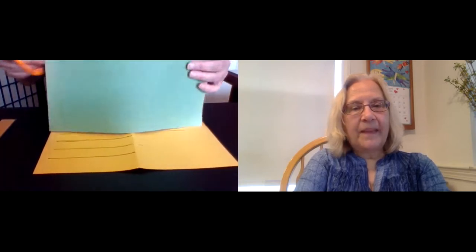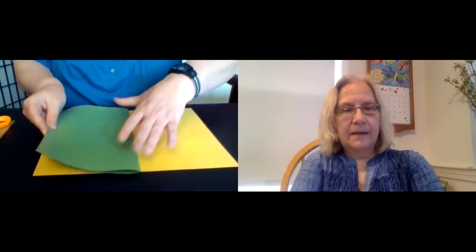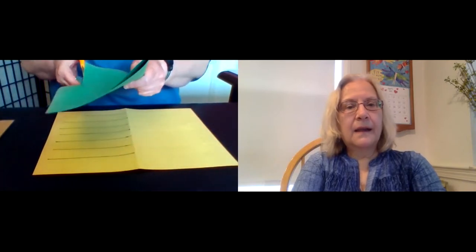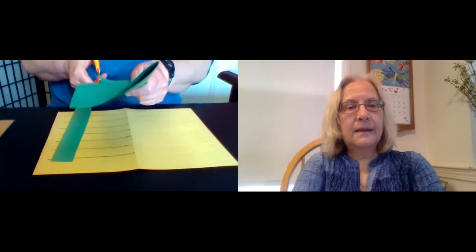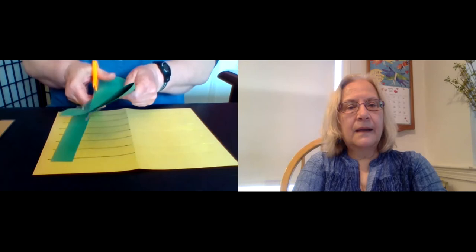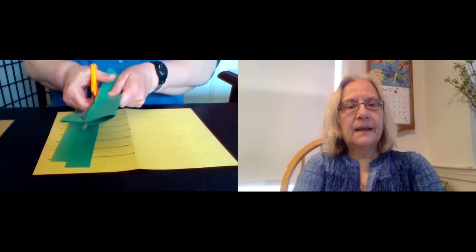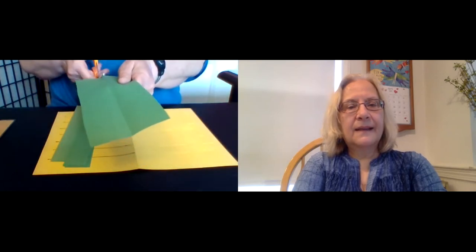Now, this time, I'm cutting this way. This way. Monique, is it possible to fold your paper so that you could cut a couple at once? Oh, that's interesting. That's a very good idea, Karen. And you can make them however wide you want. It really doesn't matter. I'm making them about as wide as maybe an inch. You can ask your parents. And then this one, I'm gonna open up and cut down the middle.